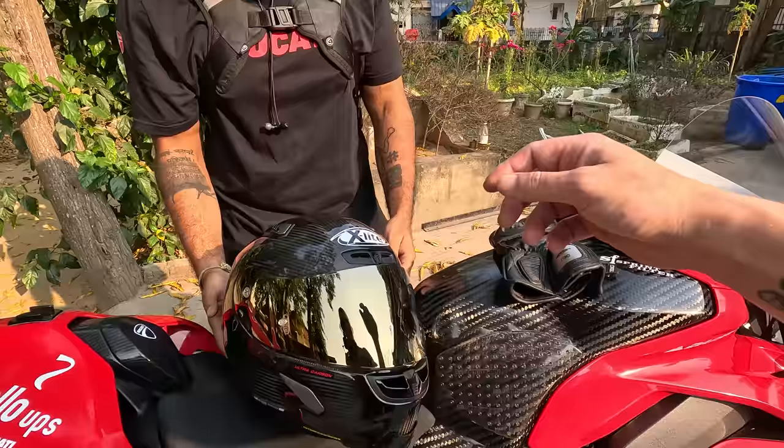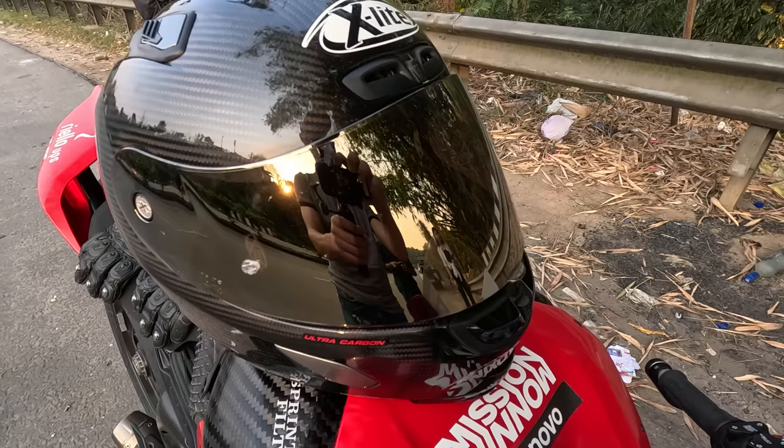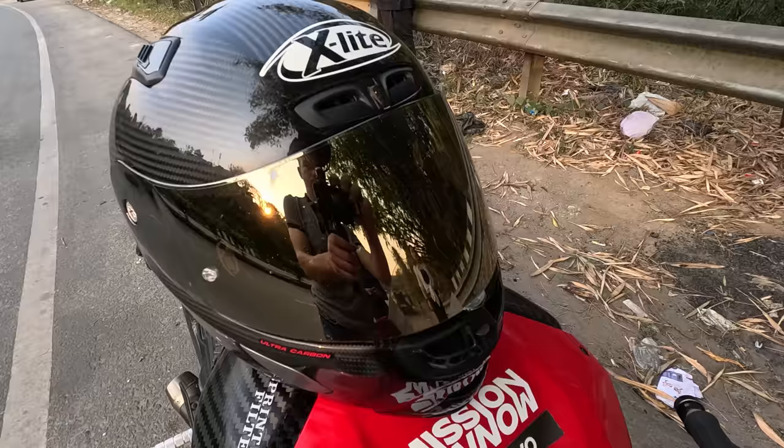I have one RS also. I cracked the shell. So this is like the normal X-H03. It's the lightest helmet in the world. Jesus Christ. Just hold it. Yeah, it's so light.